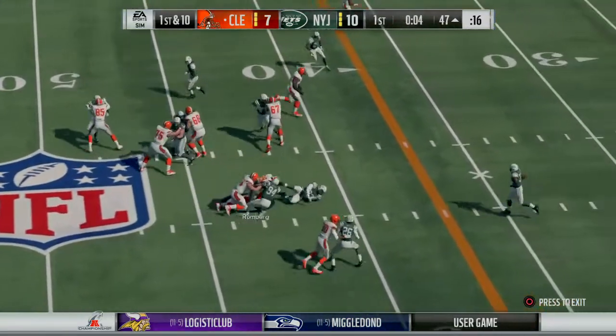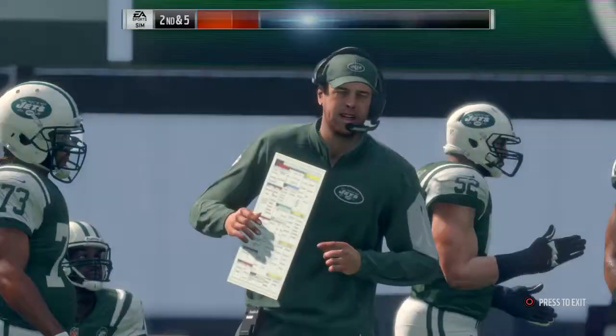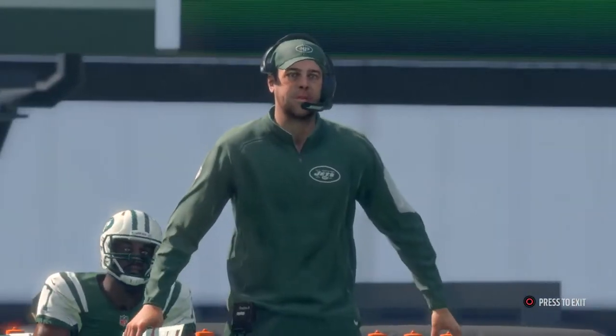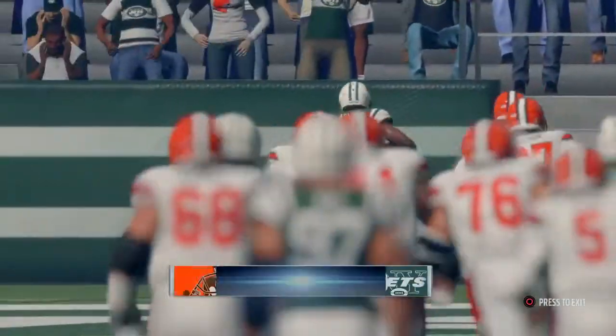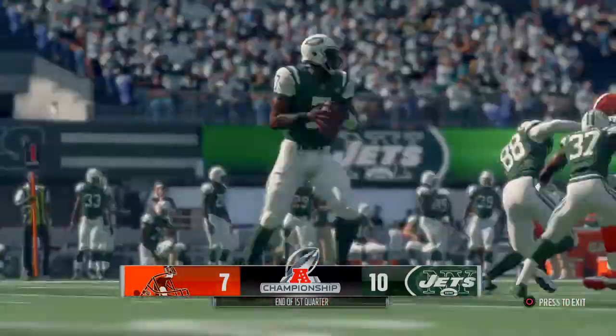Now a handoff here to his running back. He takes it down to the 42, a 5-yard run. So we played a quarter here in the AFC Championship game. 10-7 our score, and we will return to MetLife Stadium after this.